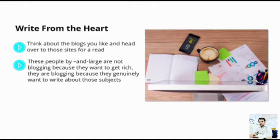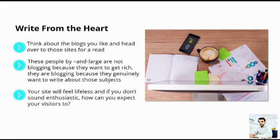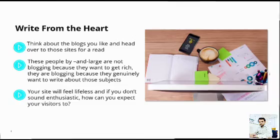If you currently write articles by looking up ideas online or on Wikipedia and then rewording what you read, then you aren't really offering anything interesting to the reader, and you aren't entertaining them. Your site will feel lifeless, and if you don't sound enthusiastic, how can you expect your visitors to? Make sure that you want to write each topic, and if you can't find the motivation to write on a particular subject, then perhaps it's time to think about changing the title slightly so that it is more interesting.